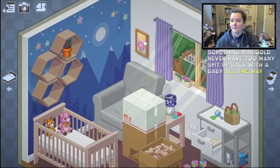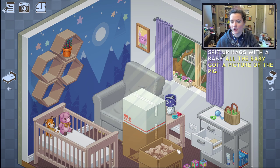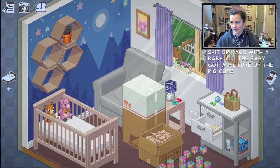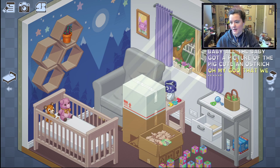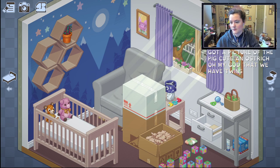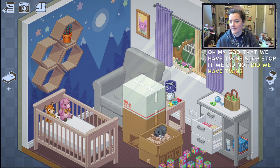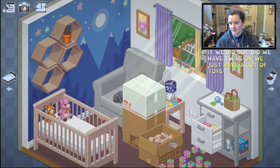Oh, the baby got a picture of the pig. Cute. And an ostrich? Oh my god, did we have twins? Stop. Stop it. We did not. Did we have twins? Or do we just have a lot of toys? Aw, little hat.